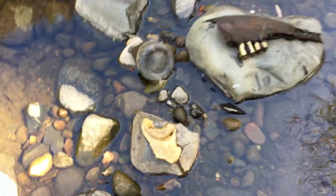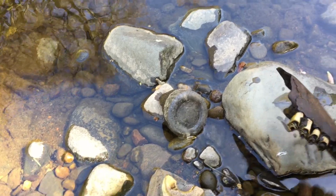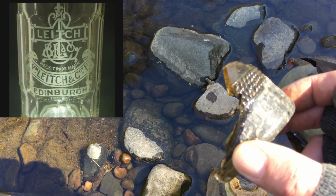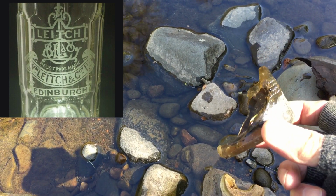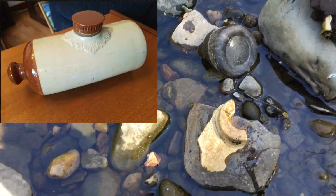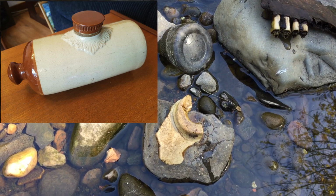Right, let's go explore over there. More evidence. Picked that out of the water. Looks like, I don't know, horse teeth maybe? Horse or cow. And then I got that bit of a bottle. It's an Edinburgh bottle. Leech and Company. And then a ginger beer. Or maybe a bed warmer. Maybe part of a bed warmer.